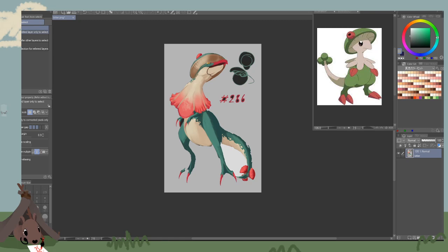And God damn it, Dither. I swear to God, I'm gonna make everybody go beat up Dither if I have to. Anyway, chat says hi, Dither.